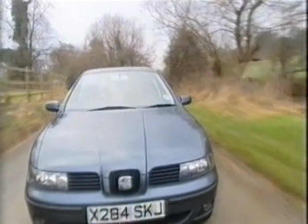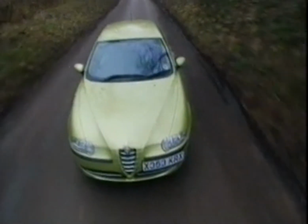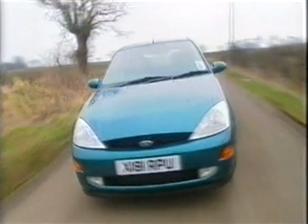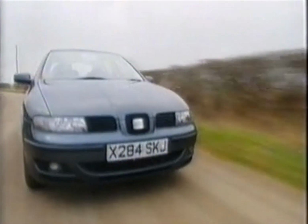Hatchbacks are hugely popular. They account for 1 in every 3 new cars sold in the UK. And given that kind of competition, manufacturers have got to come up with something pretty special to make their 5-door runaround stand out from the crowd. And they have. This week's Driven 100 cars are all sharp lookers and punchy performers. This is going to be one of the most closely fought Driven 100s ever.